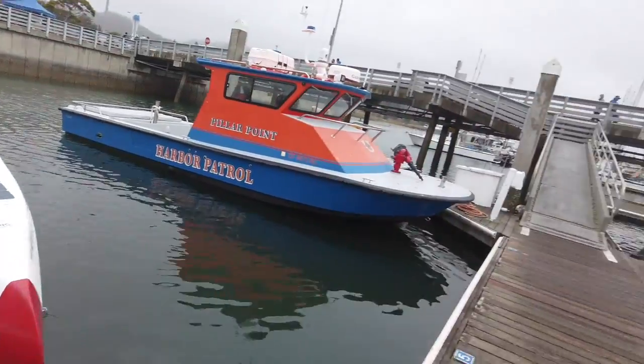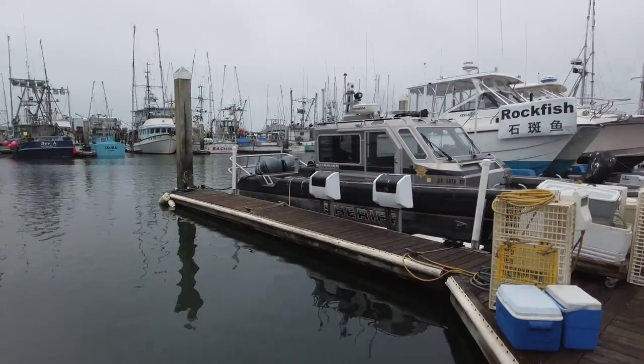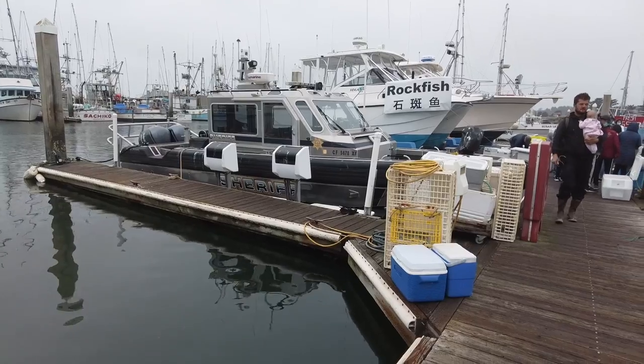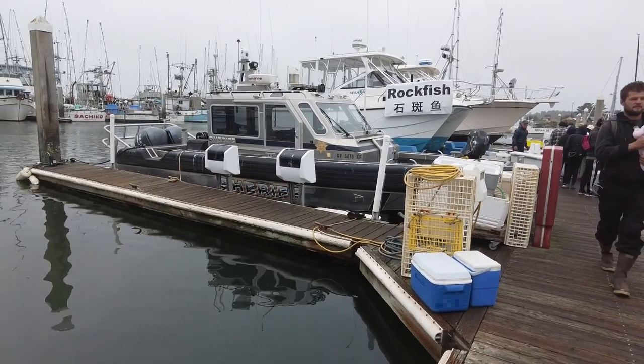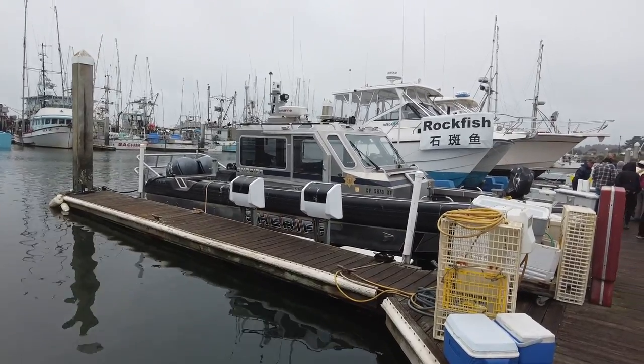Alrighty then. Okay, I'm just going to give you a look from this perspective. And here is a sheriff's chase boat. There you go. And I'll be back.